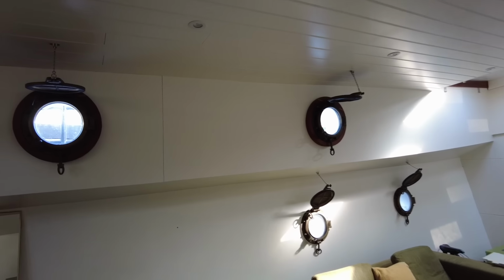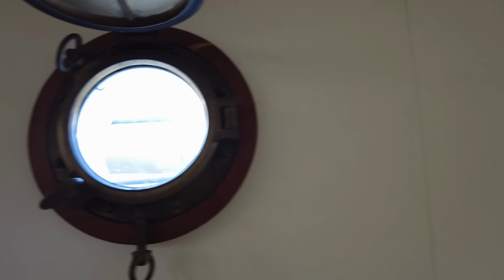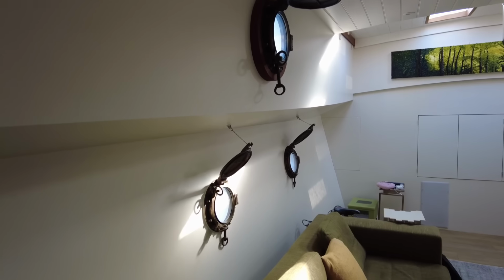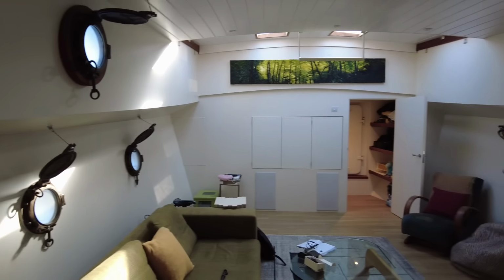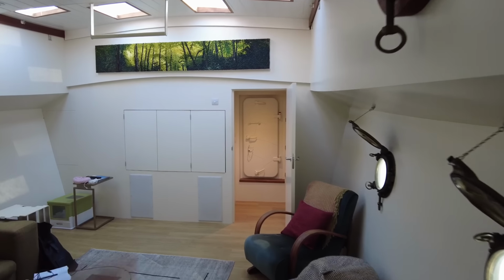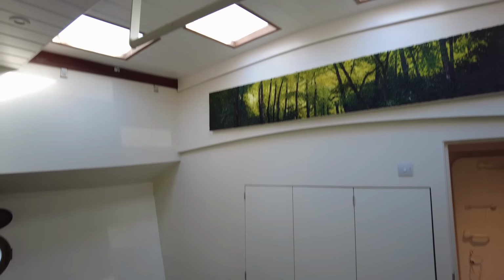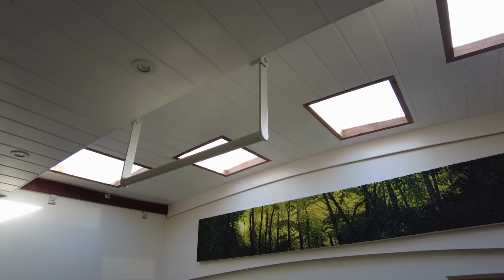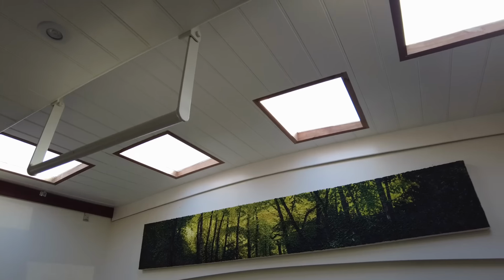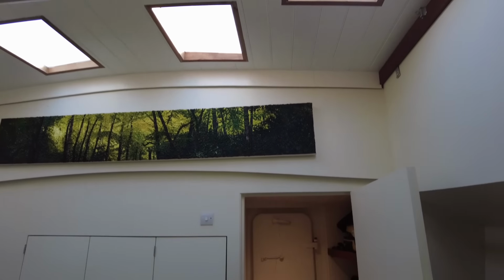And you've got all these porthole windows everywhere. They're so nice. I'm not sure if they were part of the original boat and they're just being reinstated, but they really look the part. There's loads of them, they're everywhere. Over on that wall there is a TV that's built into the wall and nicely hidden away when it's not required. This is the big sliding hatch that I mentioned at the outset. The whole thing slides back when required, and you can have it open for summer.